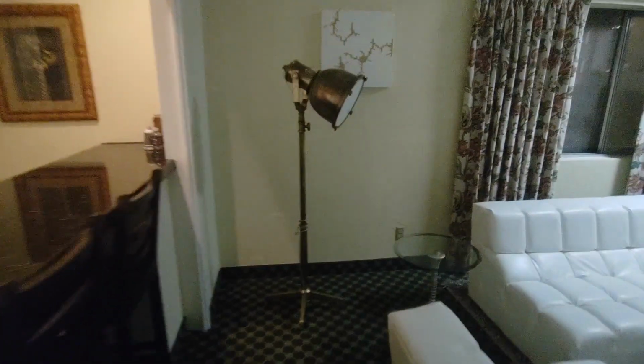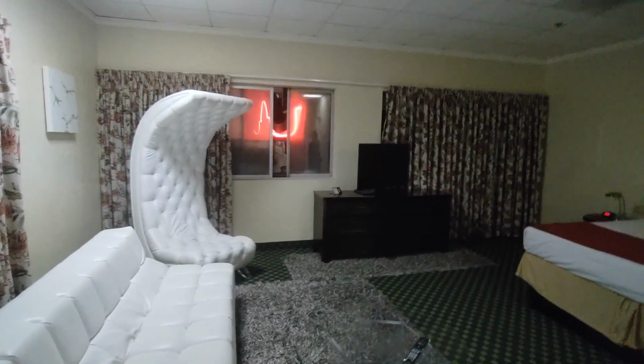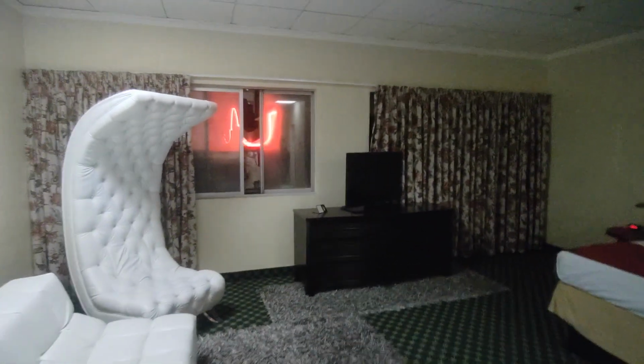If you're ever looking for a nice vintage area to have a get together or just have a vintage party weekend in Vegas, I would definitely recommend one of the El Cortez Vintage King Suites. Affordable and very stylish.